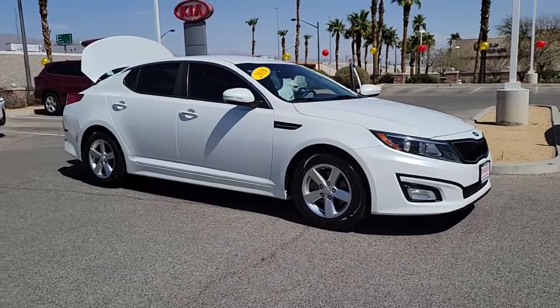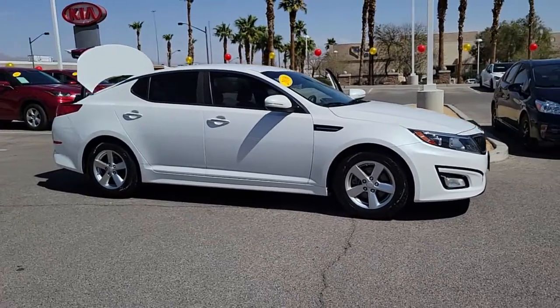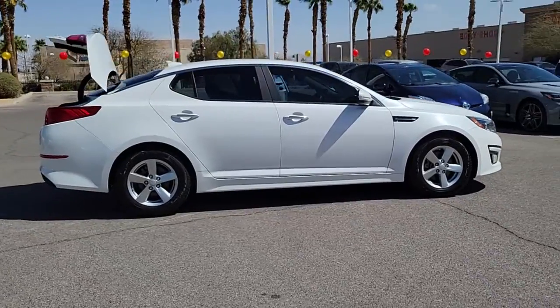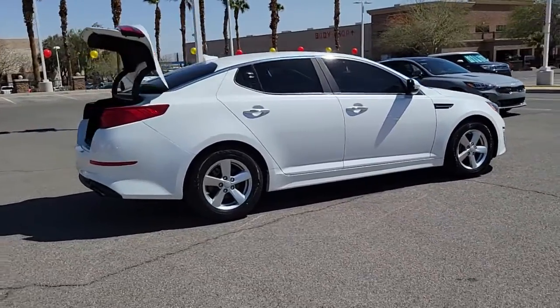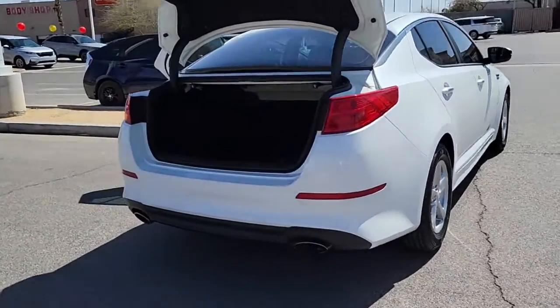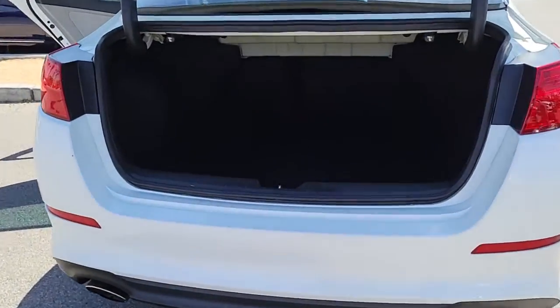Here is a wonderful 2015 Kia Optima. With less than 80,000 miles on the odometer, this vehicle stands out from the rest. Make relaxation the theme of your family road trips in this distinctively stylish Optima. With driver assist tech, infotainment, and connectivity on board, this handsome midsize sedan prioritizes safety, comfort, and convenience.